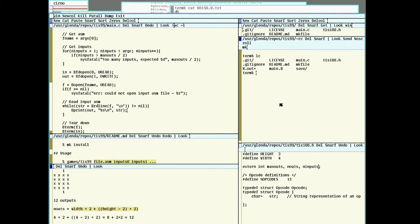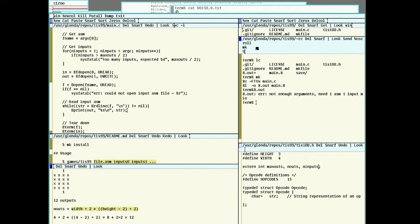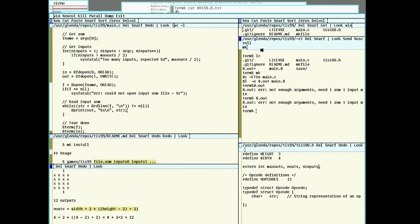Okay, so a dot out. That's what I expected. Here, we'll just do this.